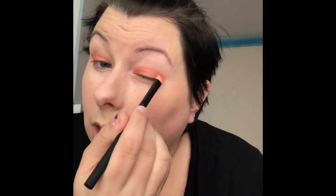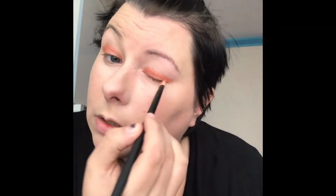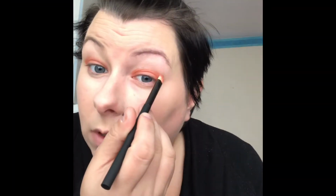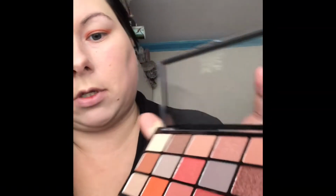I quite like this colour. It's very autumny, wintry. I'll start getting back into my lighter browns over Christmas period. That's my little boy having a little shout. And then I'm going to, that's the colour I've just been using, and now I'm going to go in with this colour, which is like a bronzy red.